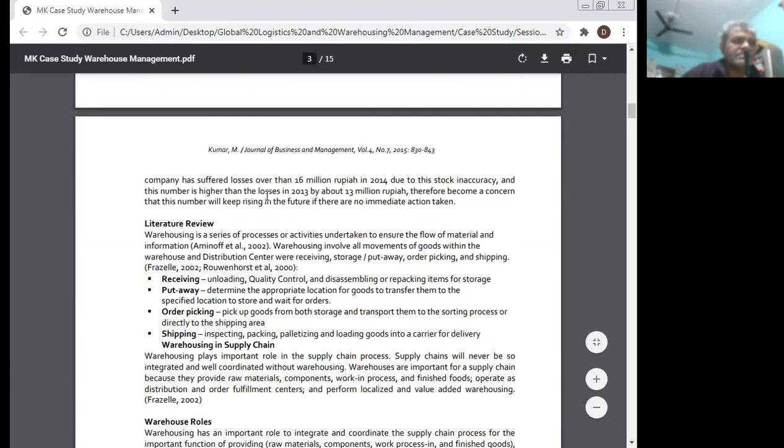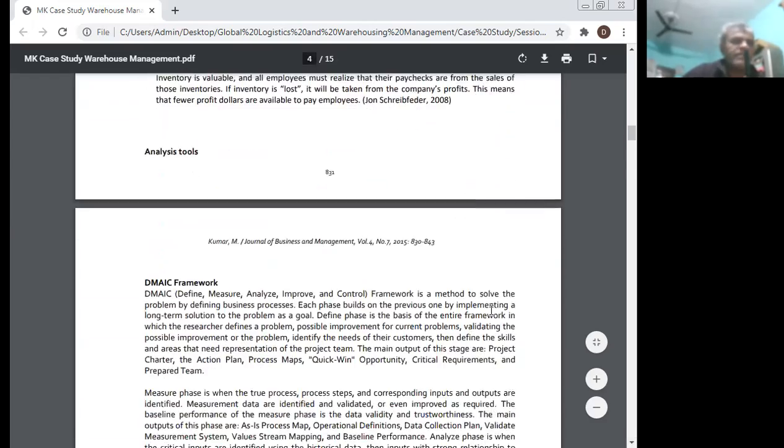The company has suffered losses of more than 16 million rupiah in 2014 due to this stock inaccuracy, and this number is higher than the losses in 2013 by about 13 million rupiah. Therefore, it becomes a concern that this number will keep rising in the future if there is no immediate action taken.